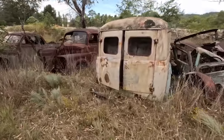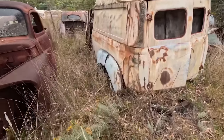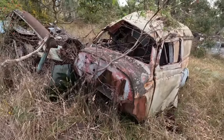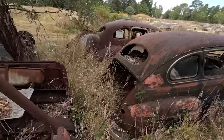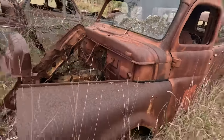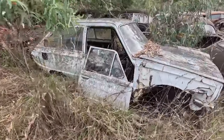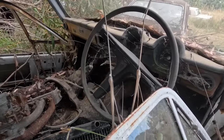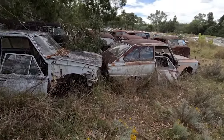Old delivery van with Streets ice cream. That's as cool as you're ever going to see. It's a little bit messed up in the front. This little fella. It's got Colt written on the steering wheel. I don't think I've ever seen one of them before. And guess what? Just for a change, there's two of them.